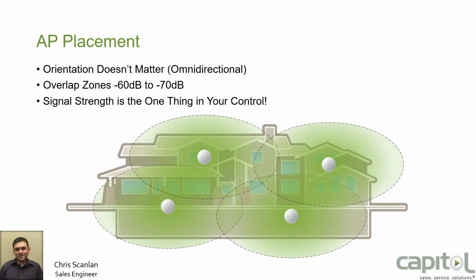Now, with AP placement, and you're using a wireless controller, orientation doesn't matter. They're all omnidirectional. The overlap, you want to shoot for negative 60 to negative 70 dB between overlap. I always would like to have negative 60 or maybe even a little more. With a wireless controller, it has the ability to manage much better, so you don't have to worry about that interference as much.